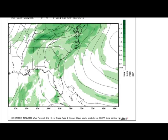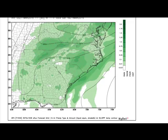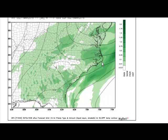Now we get out to Saturday. This is Saturday morning, around daybreak, and then this is the precipitation that falls through the morning hours on Saturday. So you see there's still some precipitation out there, and the European's on board with this scenario too. I didn't put any European charts in here today, but the European is on board with this as well, keeping the rain chances going at least for Saturday morning before you see a decrease in the rain coverage as you get into Saturday afternoon.